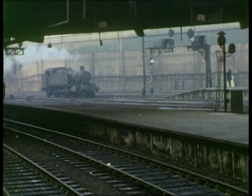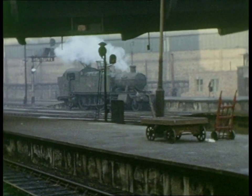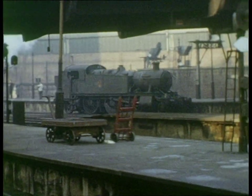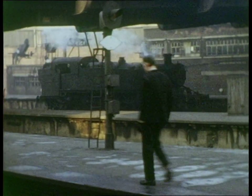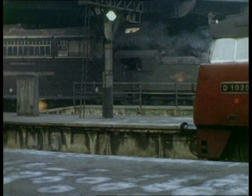6124 was built at Swindon in October 1931 and scrapped at Birds of Risca in October 1964. A brief glimpse of the new order is seen in the shape of a Western class diesel hydraulic, Western Hero.